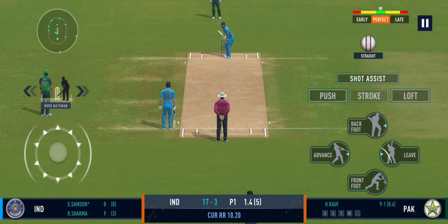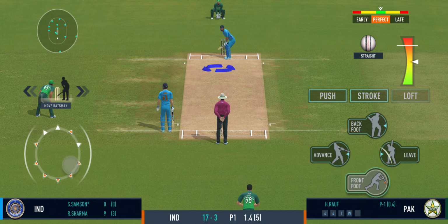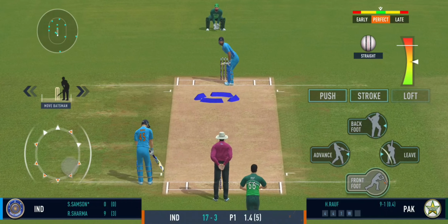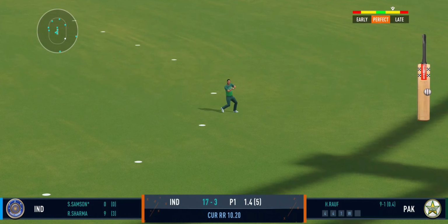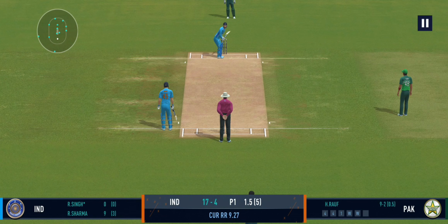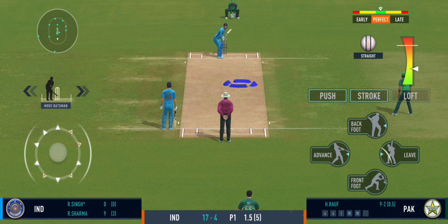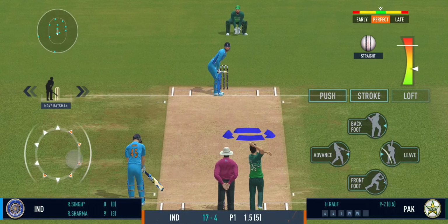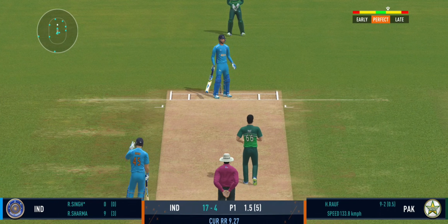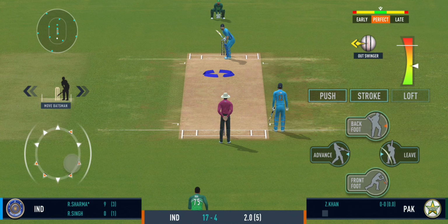It's very important as a bowler to make the batsman play. Got him, that's a stunner. The power play. Fielding captain can now have more fielders outside the inner circle.